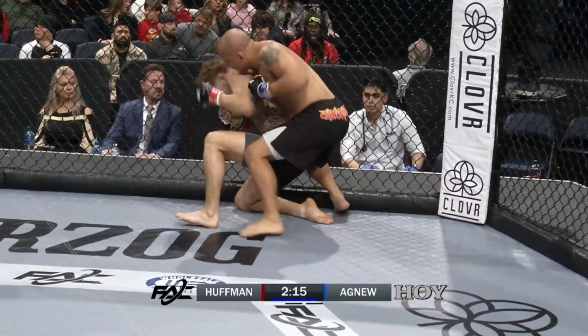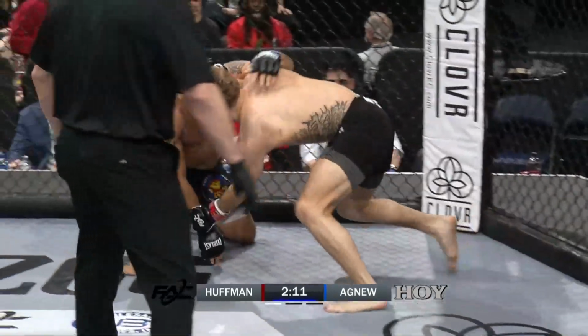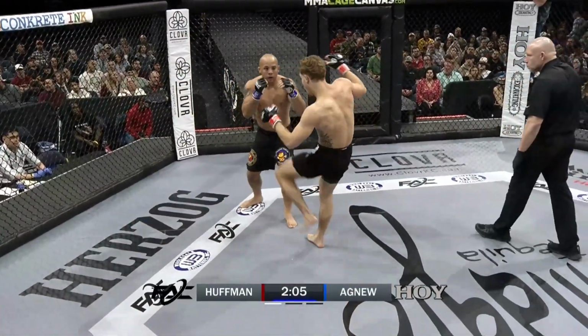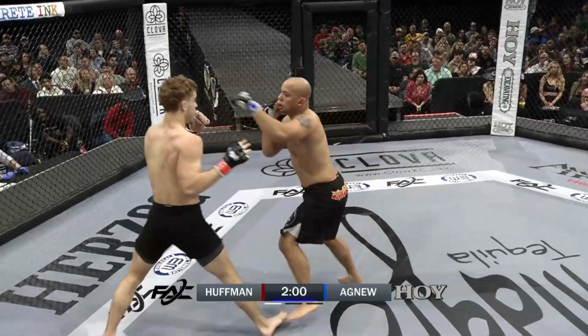Agnew looked like he wanted to take him for a ride right there if he was able to, but right now he's on his back. Right now, Huffman doing a good job defending. Back attempt, a little rush from Agnew and causes Ethan to be able to scramble out. Now back up on their feet, where Ethan lands 2 teeps here.